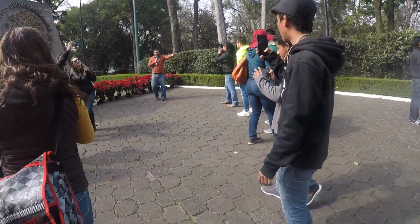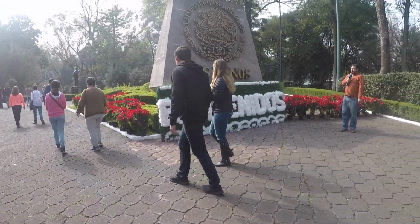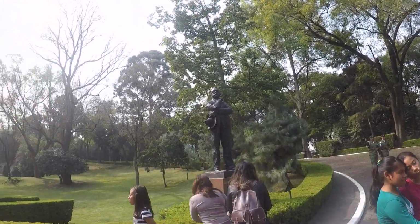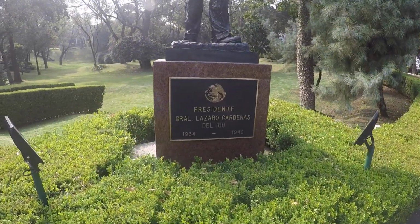And this is really donde empiezan los pinos. Before this, we went through security to get here. You know, they check you, make sure you're not bringing anything crazy up in there. And then you go and you walk through this path here where you see the presidents, a statue of the presidents.